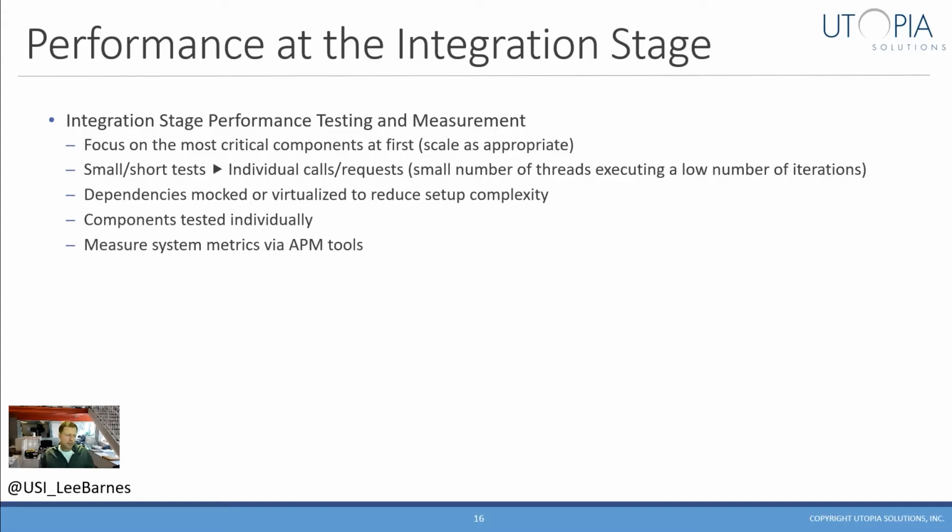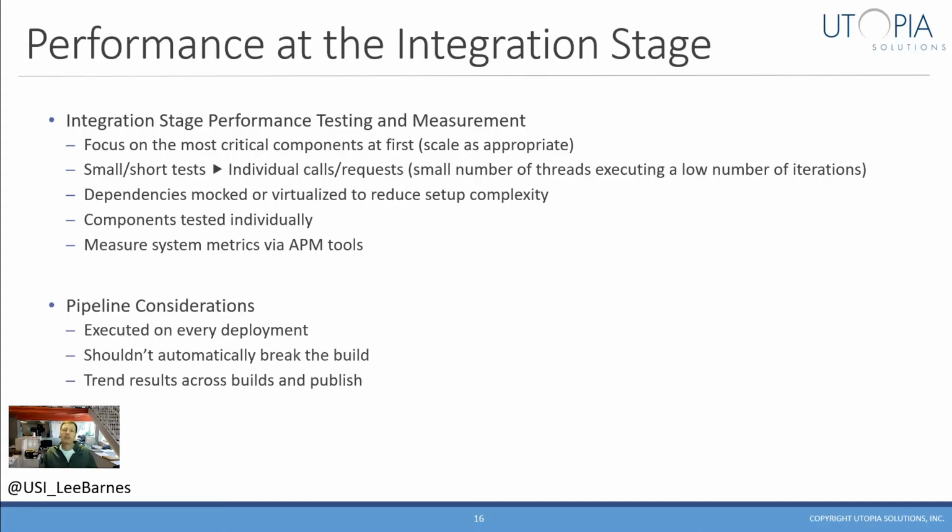And we should also think about measuring more than just response times, but also some system level metrics by extending our APM tooling further up the delivery cycle. And of course, there are some important things to consider. We want to execute these tests on every build that gets deployed here if possible. But similar to unit performance testing, the results aren't necessarily deterministic, and we probably shouldn't have tests break the build.